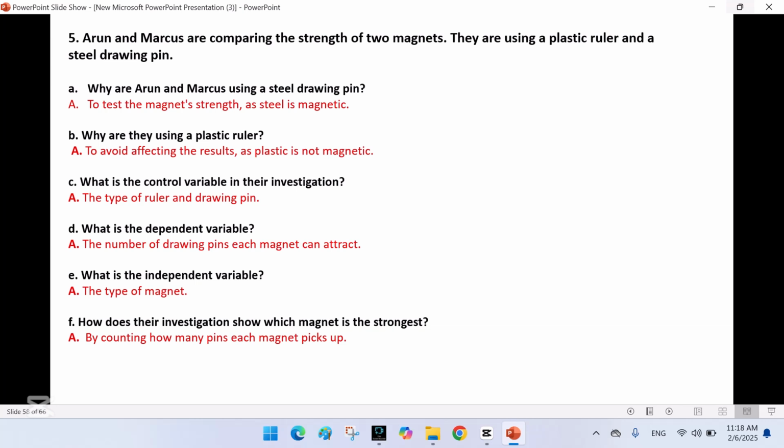What is the control variable in their investigation? The type of ruler and drawing pin. What is the dependent variable? The number of drawing pins each magnet can attract. What is the independent variable? The type of magnet. How does the investigation show which magnet is the strongest? By counting how many pins each magnet picks up.